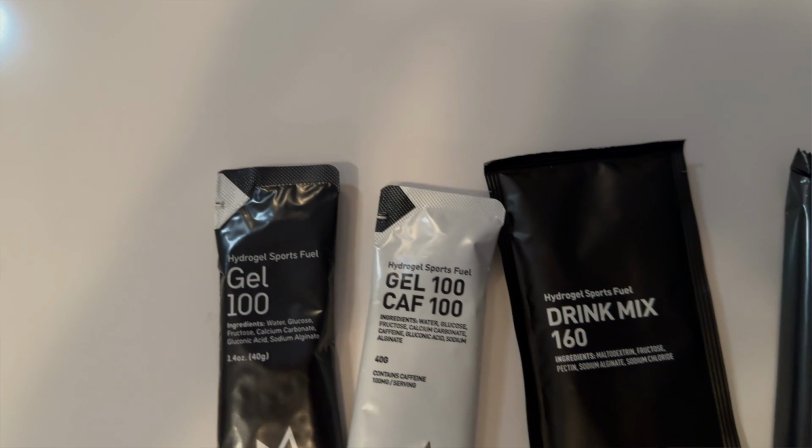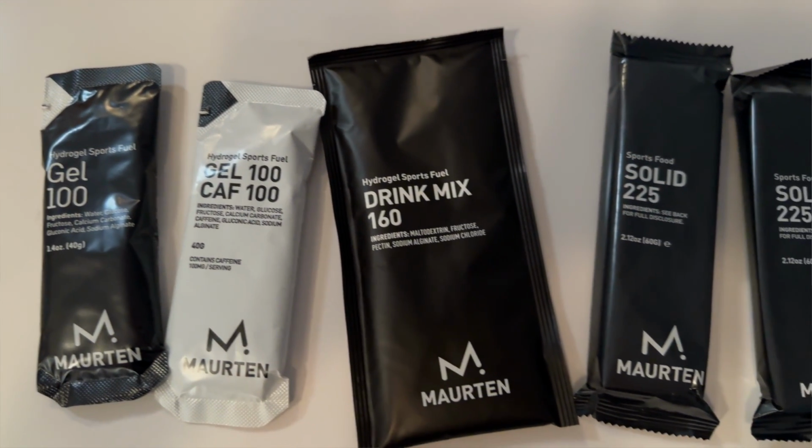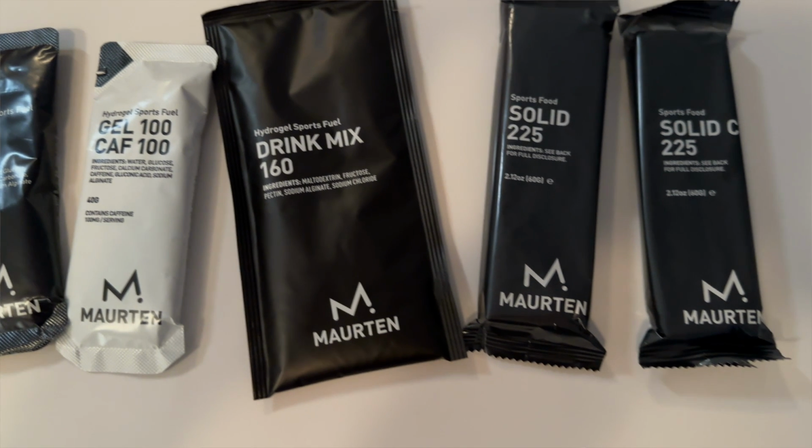But in those key builds for a key race, that's where gels are really important to get the stomach used to how it's going to feel when you're actually in the race. So it's a big part of the training build that I do for an A race, again, especially longer races like a half marathon or a full marathon. And this build's been no different. I finally have all of the products that I need, so I figured it's a good time to actually talk about them. Now, I'm going to talk about these products from my perspective as a runner.